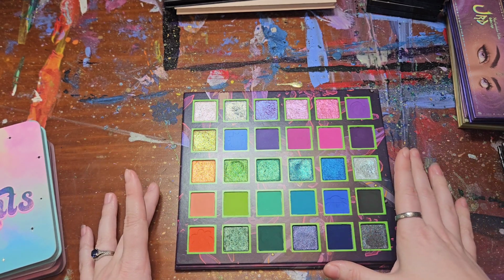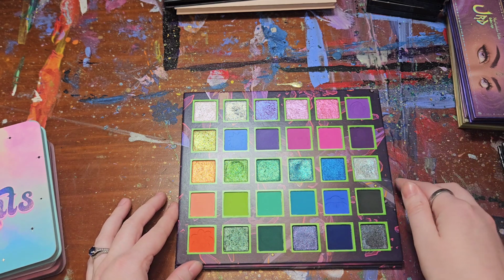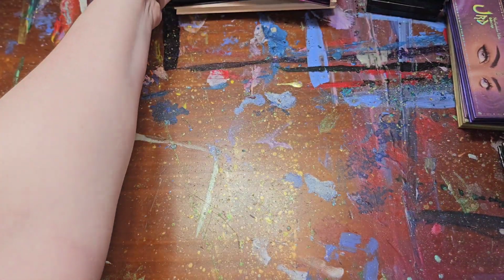I feel like this offers some very interesting colors into my collection, especially matte shades. So I'm going to keep this one as well.